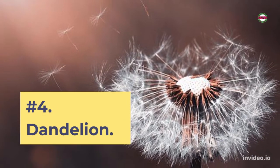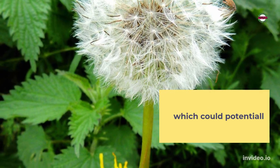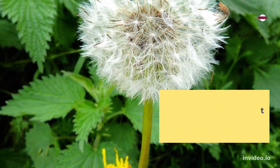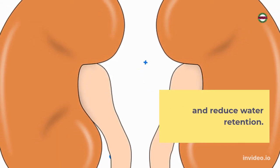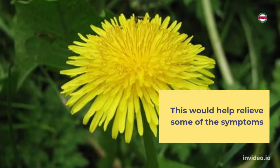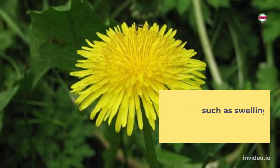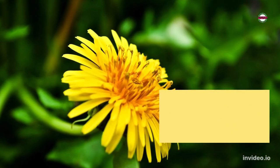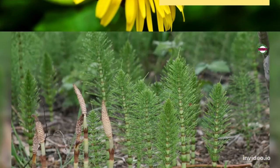Number 4. Dandelion. Dandelion has mild diuretic properties which could potentially help promote urine production and reduce water retention. This would help relieve some of the symptoms associated with kidney problems, such as swelling in the legs and feet. Dandelion is also a source of antioxidants, which might help protect the kidneys from oxidative stress.